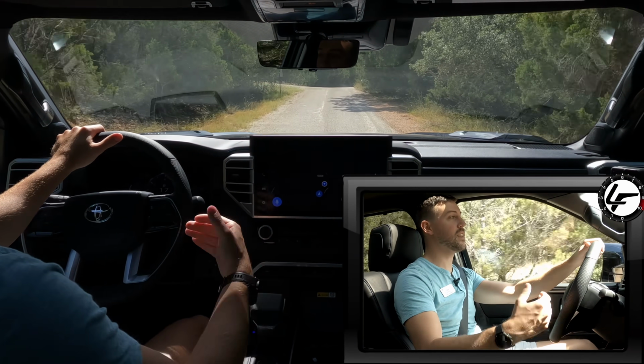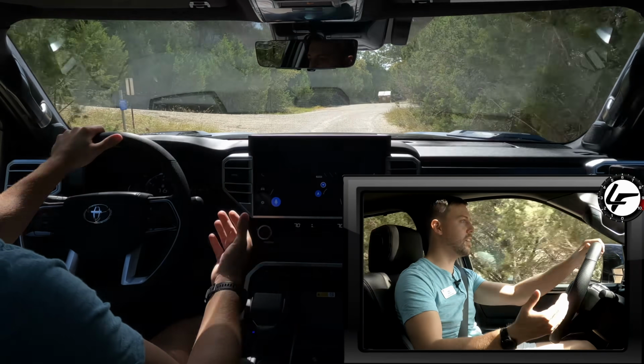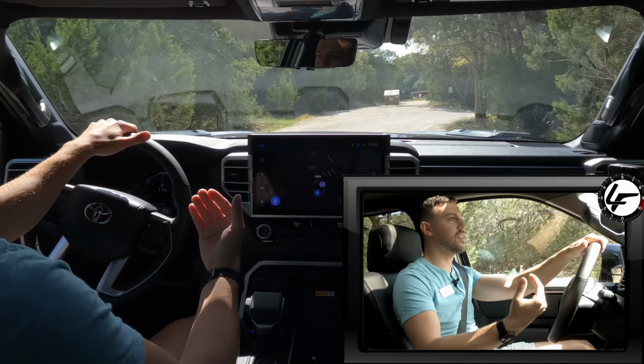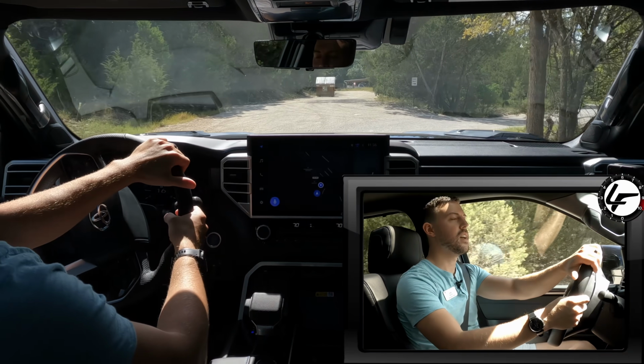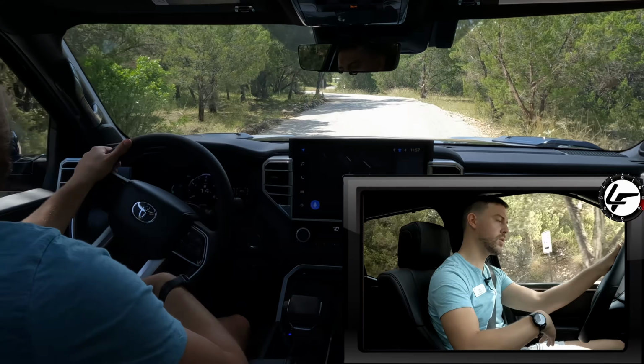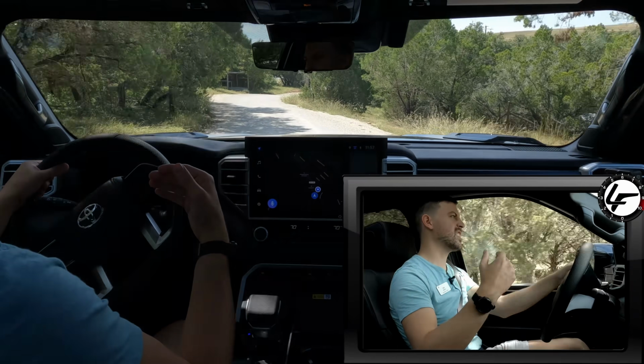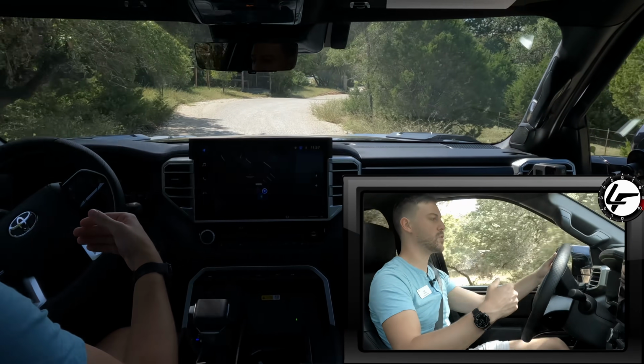And this engine, this electrified setup, is going to be going forward in the next Sequoia. It'll be going forward in the next Lexus LX, more than likely. It'll eventually be hitting the new Land Cruiser 300, which we don't get here in the United States. So I'm just a kid in a candy store with this new powertrain.